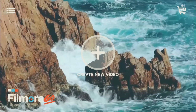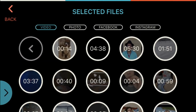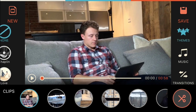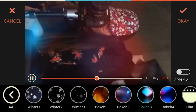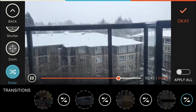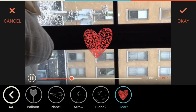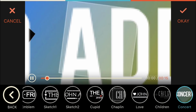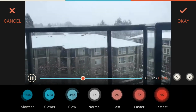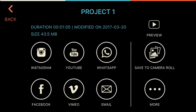I open the app and select Create New Video. I can then select footage to import. Once I've selected my footage and I've added it to the project, I can add overlays, which are like filters. Transitions like a push or dissolve to the next shot, elements like arrows, hearts, and airplanes, text for your titles, and free music to take your video to the next level. You can also speed up or slow down your footage and export your final video directly to social media, like YouTube.